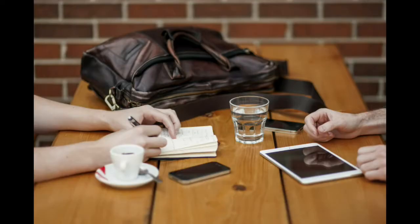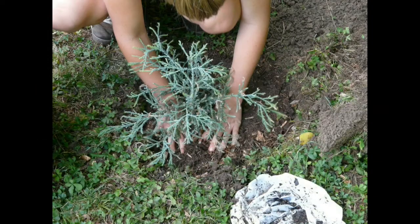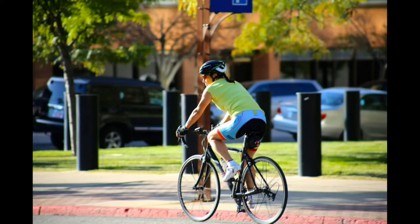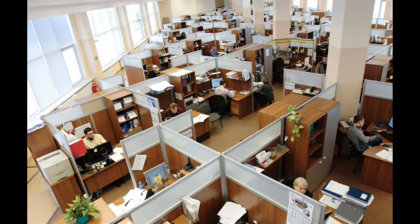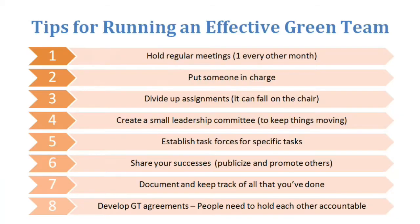Don't create permanent committees. Create a task force for specific tasks. If you have something going on for Earth Day, or you have something that you want to do for a commute trip reduction or a competition within your organization, set up a specific task force. Share your successes. This is a really important one. The more you can make other people in the organization look good, the easier it's going to be for you, especially your managers.